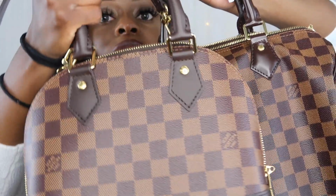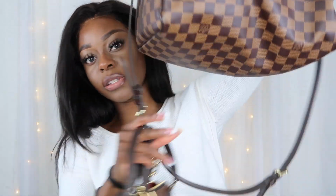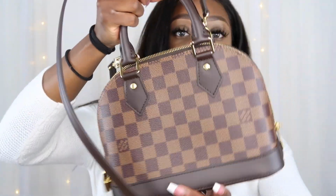You can tell after a while your bag starts to age and it changes color a little bit. See how the colors are slightly different. Then again, this has a different coating on it. This is set up different, whereas this is like a soft bag. It doesn't really have much structure, and this is a very structured bag.